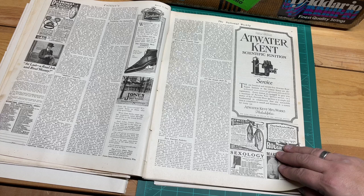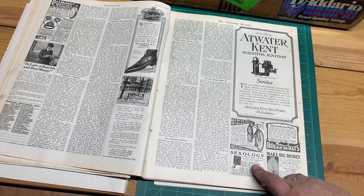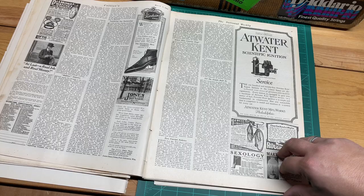Sexology. Imparts in a clear, wholesome way in volume one: knowledge a young man should have, knowledge a young husband should have, knowledge a father should have, knowledge a father should impart to his son. And medical knowledge, and the list just goes down and down. Pretty neat.